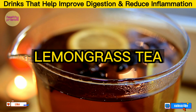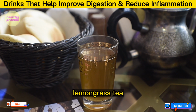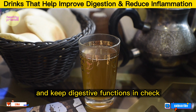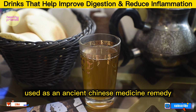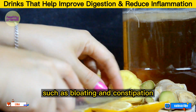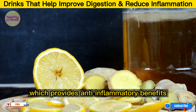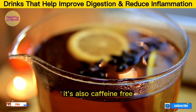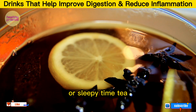Number 2. Lemongrass tea. In addition to being wonderfully tasty, lemongrass tea has been shown to help soothe the stomach and keep digestive functions in check. Used as an ancient Chinese medicine remedy to help decrease symptoms in certain stomach issues such as bloating and constipation, lemongrass contains a compound called citral which provides anti-inflammatory benefits. It's also caffeine-free, making it an ideal after-dinner beverage or sleepy time tea.